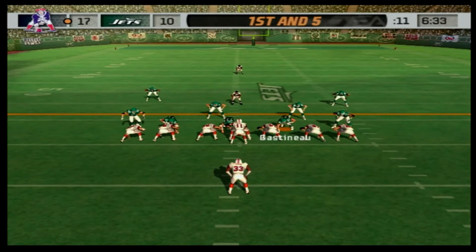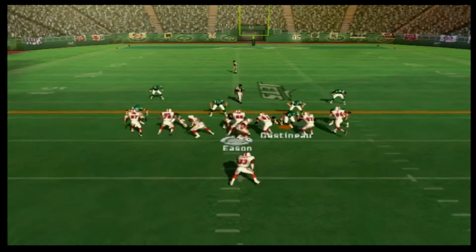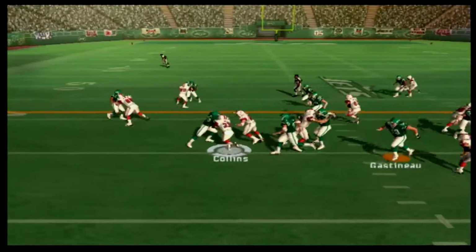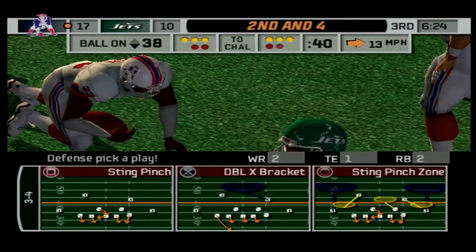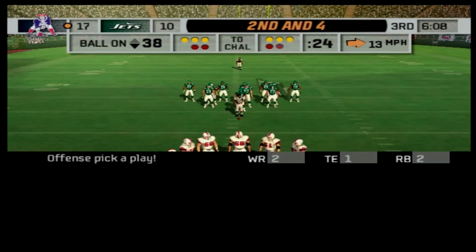Only one man in the backfield. A little misdirection. Lions comes up to make the play at the 38-yard line. Ball on their own 38.